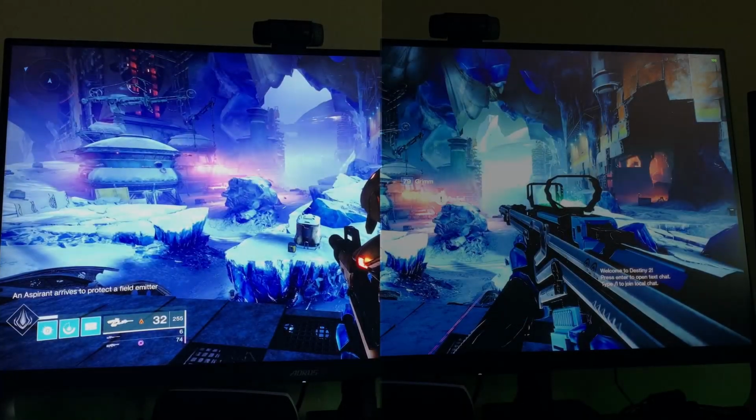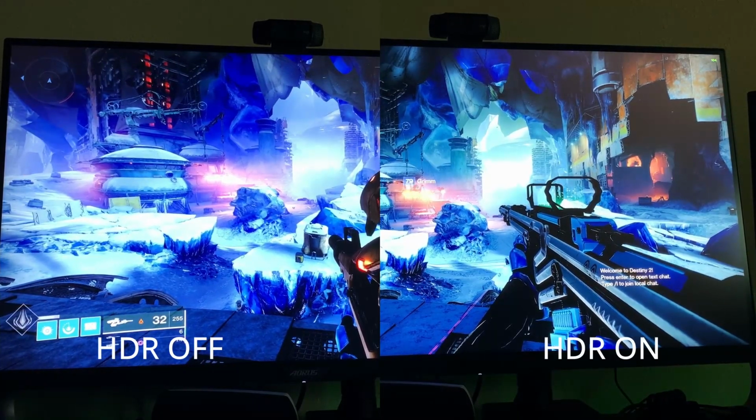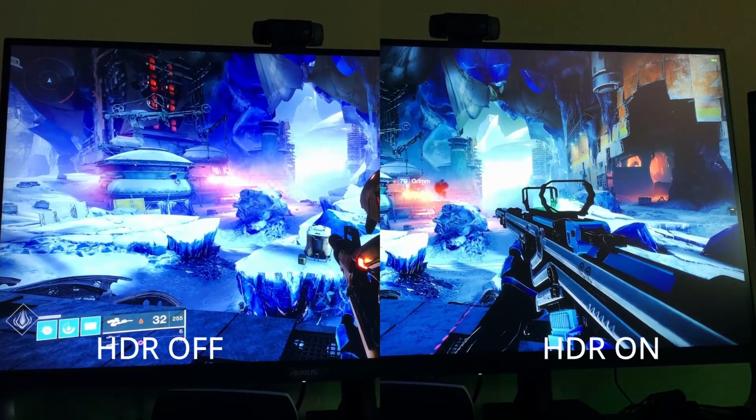So here's the previous shown footage, but side by side. I have the HDR off on the left and HDR on the right.